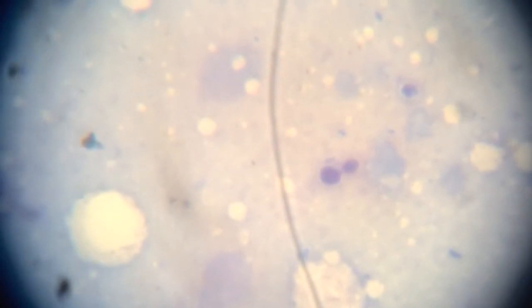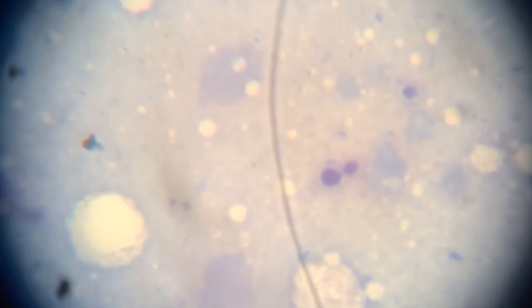There is a budding yeast from the second type of species that we just noticed on here. Let's see if I can get a better view. There it is. You can see where they're separating right there. Very cool.